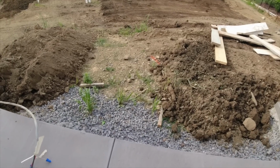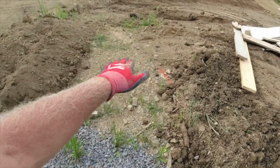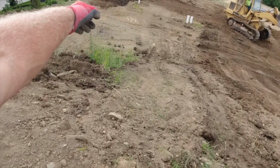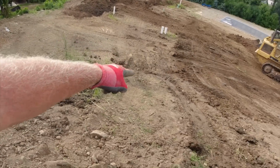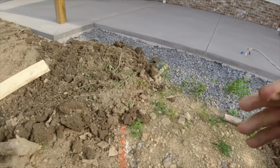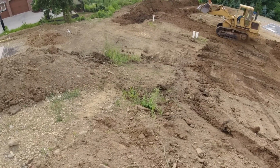Project 2. While we're waiting on concrete down there and a track, we're going to build a set of steps going right down this hill, turning right up to that patio. See our rebar sticking out? That's our target. Right around here, pretty steep set of steps right up to this. I'm going to clean it up and hopefully form this. We're not going to get it poured today, but tomorrow we will.